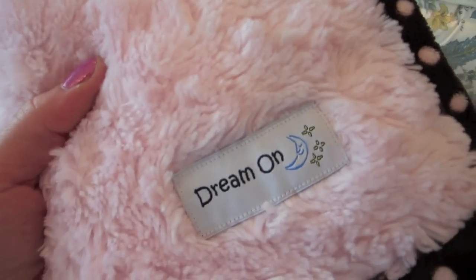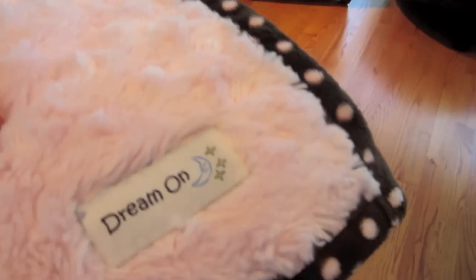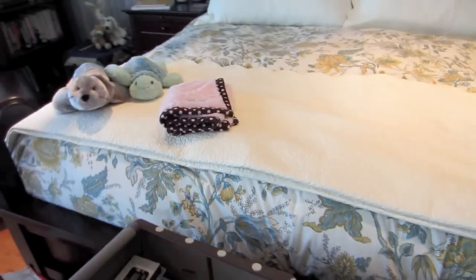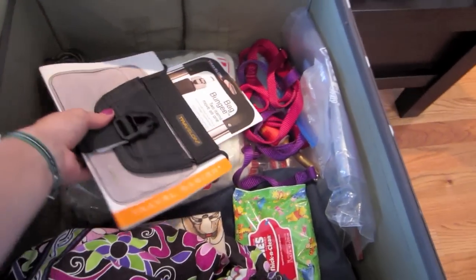So it smells like me, and then I will line her Sherpani with this the morning that we travel. But I'll show you guys that when we get to that point. So I'm putting that on my bed so I remember to sleep on it. Those are the only things really out of here that I'm bringing.